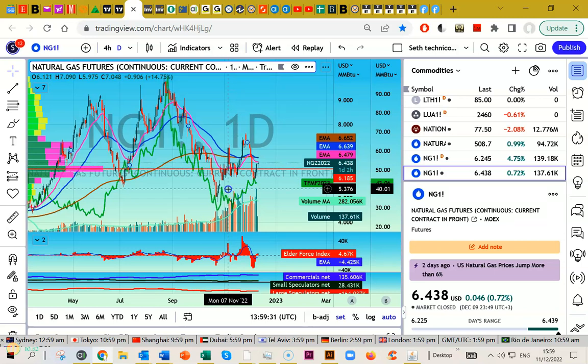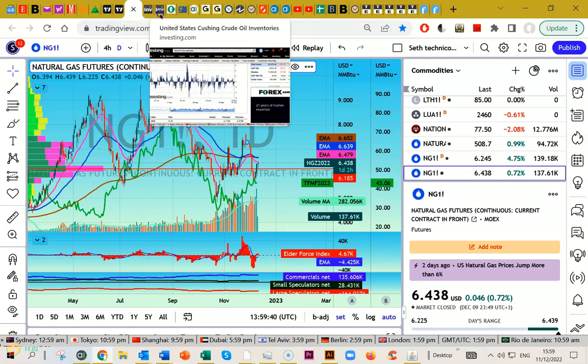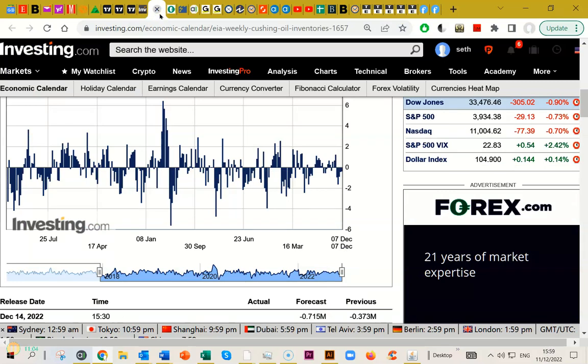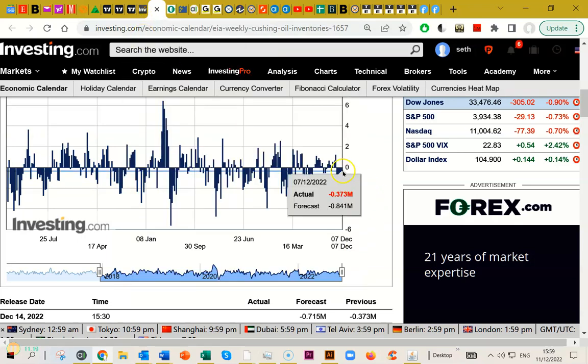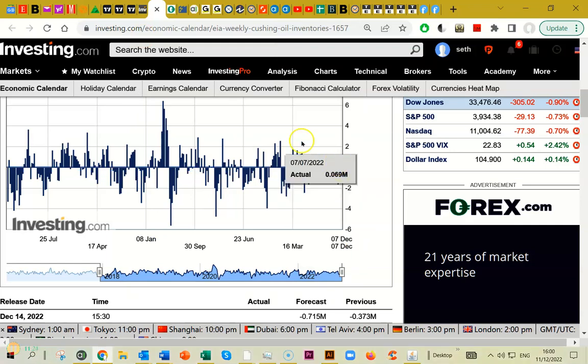So we're going to be focusing on the UK. We're going to be focusing on the gold and the natural gas. We're going to be keeping an eye on the oil. And just let me say that the oil inventory report, we're expecting another decline. We've had a few declines lately. I don't know what that's worth particularly, but that's what we're expecting, a forecast decline of about 800,000.